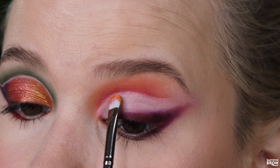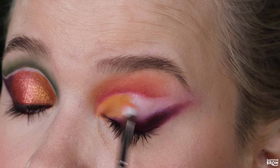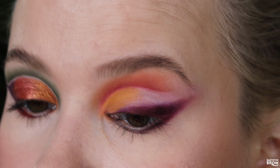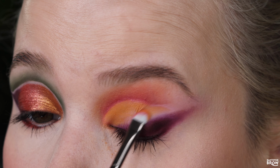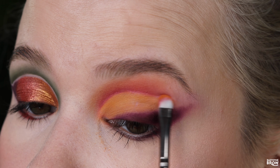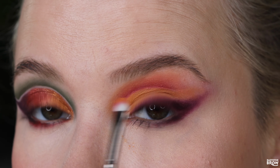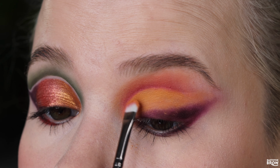Taking Mensaje. I'm gonna bring it right up against that edge. All over my lid and blending it down into the liner. And that actually is really, really beautiful. I think together is super fun.